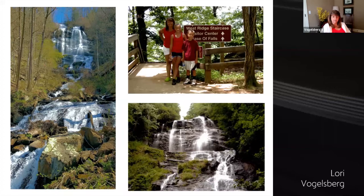So we decided one afternoon to head down there. And you can either go down from the bottom and walk up, which is 600 plus steps, or you can start at the top and walk down, which is 425 steps. So you can take your pick. Either way, it's a little difficult. Going up is going up, and let's face it.